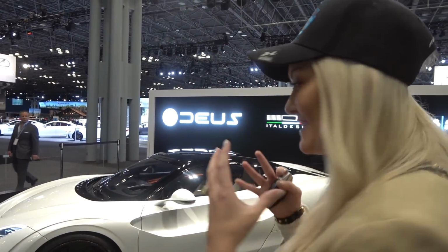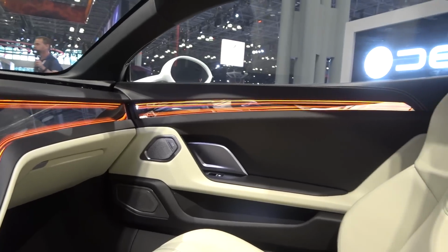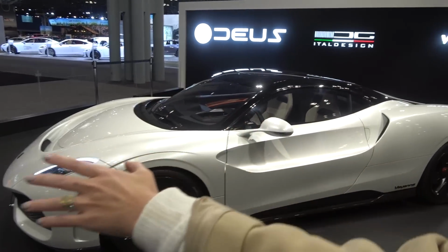Alright, what's up guys? I'm here to show you the most amazing concept that has just been released here at the New York Auto Show. Now, this is actually going to come to market in a couple of years, so I want you guys to be one of the very first to know about it. This is the Vayanne.